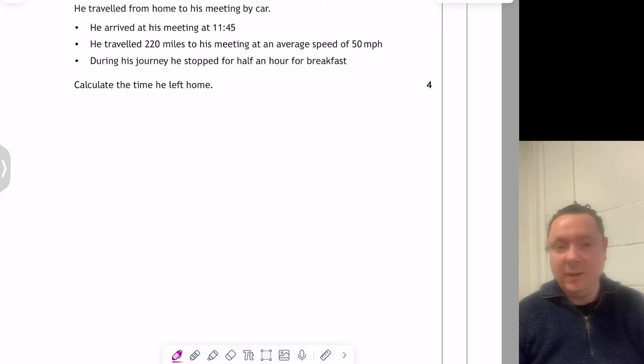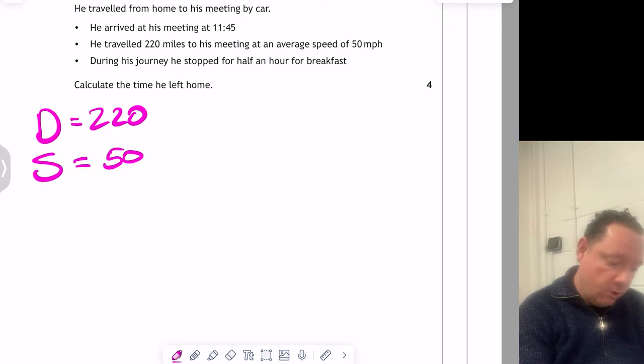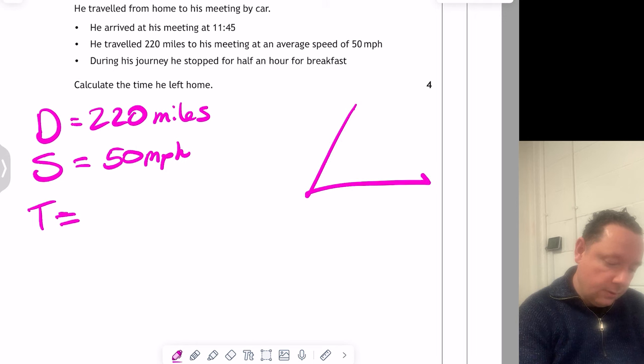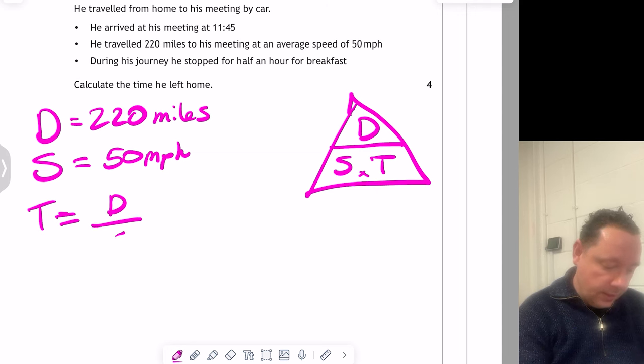So it's a distance, speed, time question. So we need to work out the time he was driving for. So the distance is equal to 220. The speed he was travelling at is 50 miles per hour. Now that's miles as well. So we need to work out the time. One simple way to remember these is you've got a D, S and T in a triangle, and you just cover up the one you're looking for. So if I cover up the time here, it says D over S. D divided by S. 220 divided by 50.